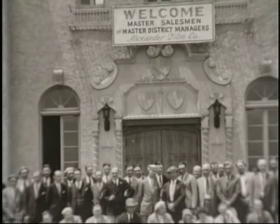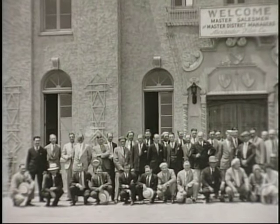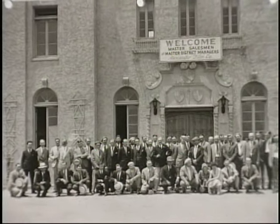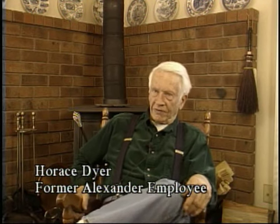With their business rapidly growing, the Alexander Film Company quickly became the largest employer in Colorado Springs. And it was a popular place to work because of the Alexander brothers themselves. Alexander did not pay very big wages. They were pretty sad. But the perks went on and on and on. Well, they ran their business like they wanted everybody to feel like they were part of the Alexander family.